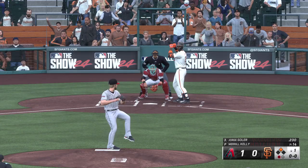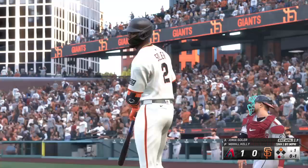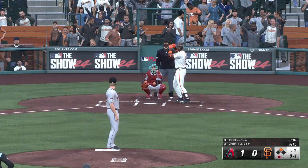Jorge Soler up at the plate. That's a bullet, but it goes foul. Well, it's a really good pass of the ball right there. Just a little bit too quick. He's got to find a way just to travel a hair more.